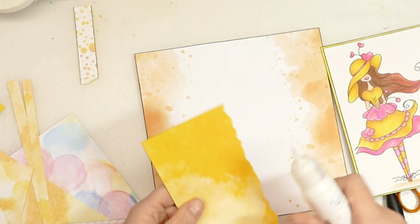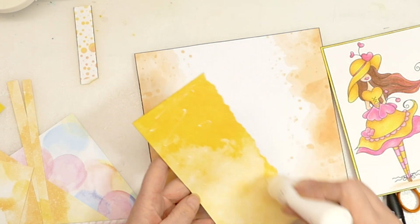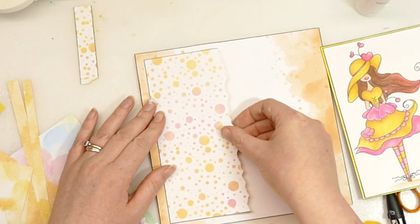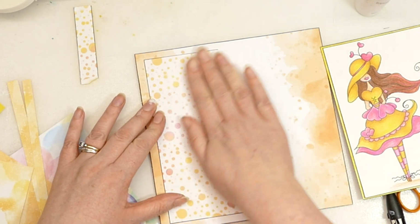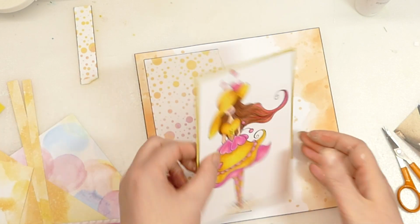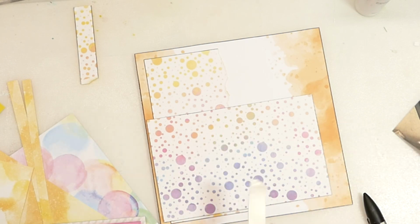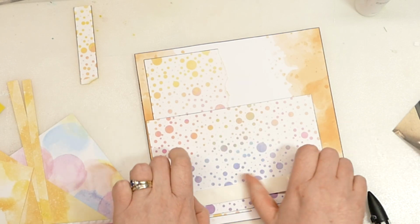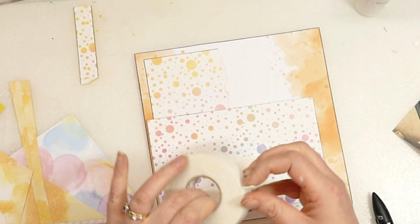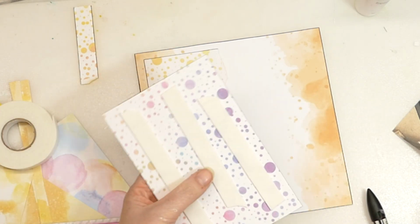Okay, so I've just chopped a few bits down. I'm not completely sure of the direction that I'm going in, but we're managing something. So I'm just going to pop that there like so. And then I think I might raise her up on 3D foam, just to give a little bit of extra dimension to the card. I'm just realising that there's me cutting it with my scissors, but it's this tape that I've discovered that I still don't know where I've got it from. But it tears really easily, so I wish I knew.